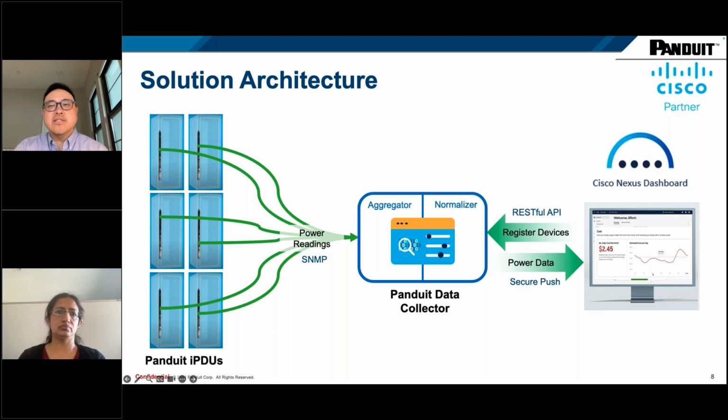APIs are a relatively new concept for power critical infrastructure. This collaboration, a first, is breaking down the silos of IT and facilities and making it easy to aggregate critical data across platforms, enabling better visibility, insights, and ultimately optimization across the data center. And once again, the end-to-end solution has been validated by Cisco and Panduit engineering and QA teams, ensuring reliable and seamless integration. And with that, I'd like to hand it over to Asha to cover how this validated integration enables enhanced visibility and insights in Nexus Dashboard.